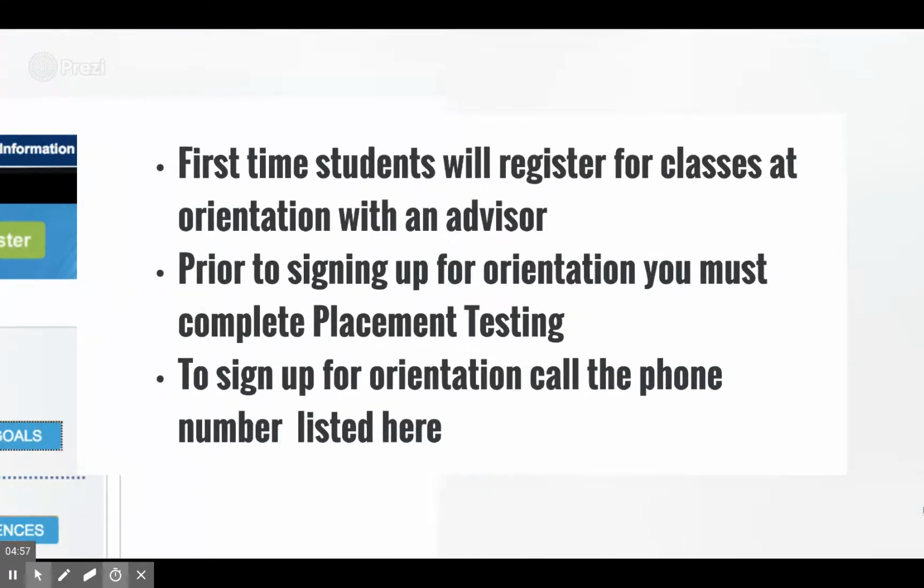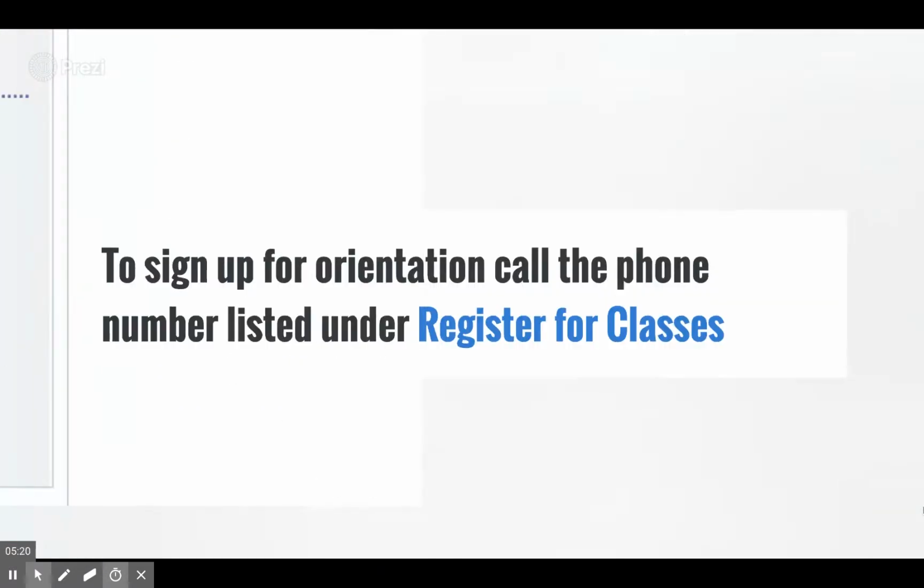Couple things to note. If you're a first-time student, you have to register for classes at orientation with your advisor. Again, prior to signing up for orientation, actually placement testing has to be complete. You can't sign up before placement testing is done. That's why you have to do placement testing as soon as possible. To sign up, make sure you call them at the number listed to the left or just below that registration.